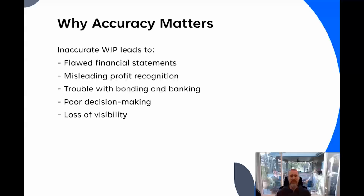This can lead to trouble with bonding and banking if it's not accurate. If they get a WIP report and it shows one thing, and then the next subsequent reporting period shows something worse or way out of line from the trends they had been looking at, it just creates questions.